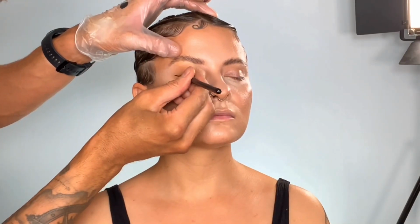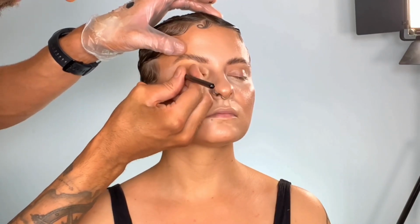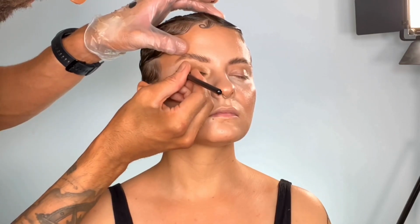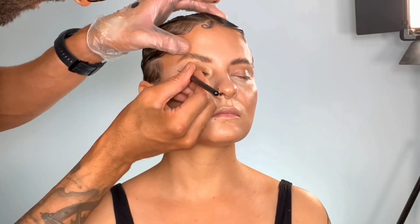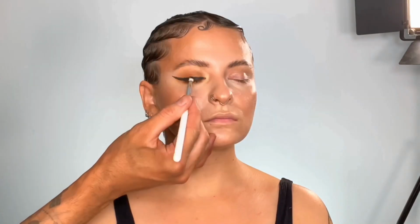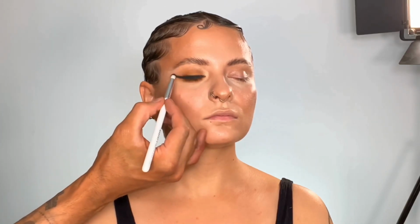This is the easiest way to do a flick on anyone. It works a treat. Essentially, the longer you make the first line, so the line that's the extension of the lower lash line, the more dramatic your flick's going to be. So if you make it really short, then it's going to be a nice natural flick.